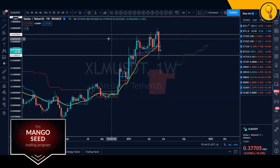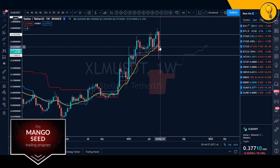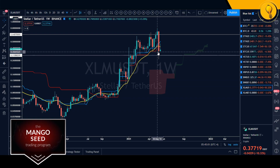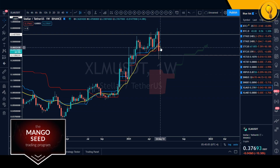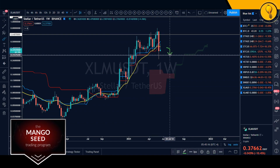Now, XLM USDT on the weekly time frame, guys, we've lost that macro uptrend. We've also lost the weekly 21 EMA, as well as that weekly Kijun. That was a nice clear candle body close underneath that region. If this current weekly candle closes underneath the 21 EMA as well as that Kijun, that is going to be our confirmation, at which point I will be looking for a continuation to the downside, once again getting all the way down to 30 cents to give it an official test.